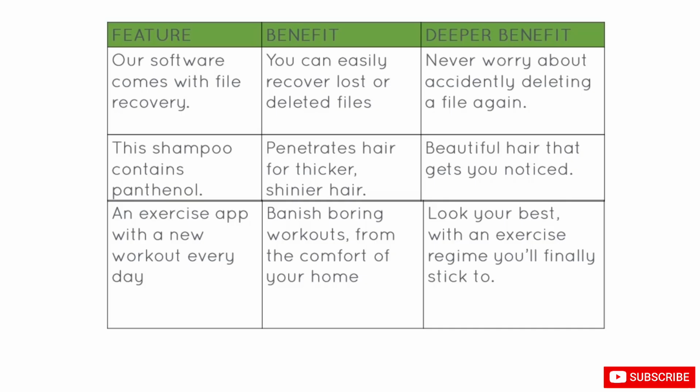An exercise app with a new workout every day. Feature. So what? Banish boring workouts from the comfort of your home. Benefit. Then I ask, so what again? Look your best with an exercise regime you'll finally stick to. Again, this is about looking good and tapping into our craving to look attractive.